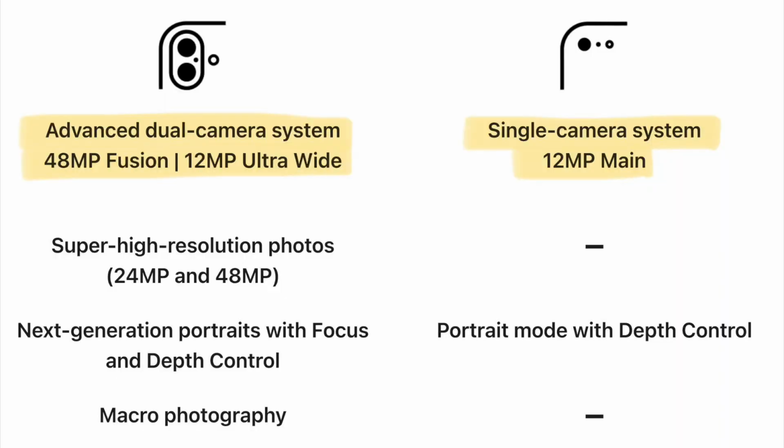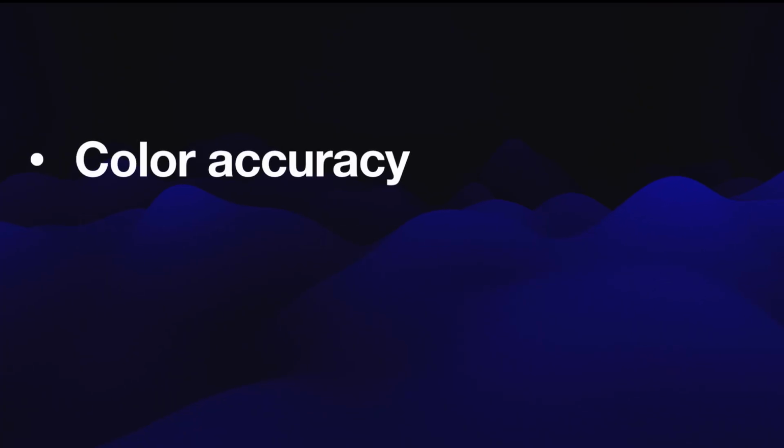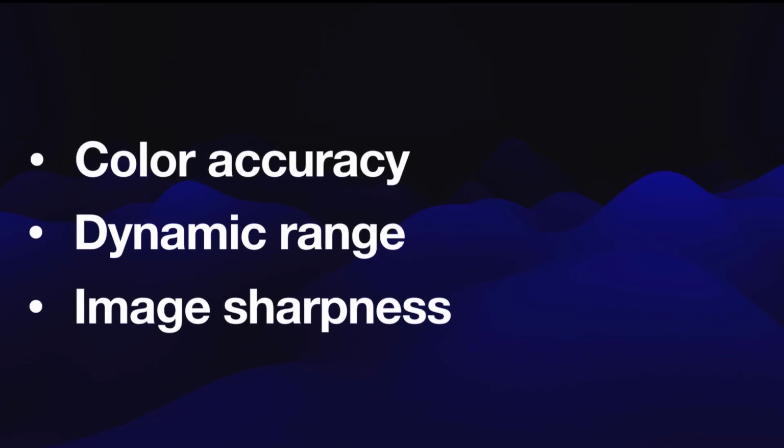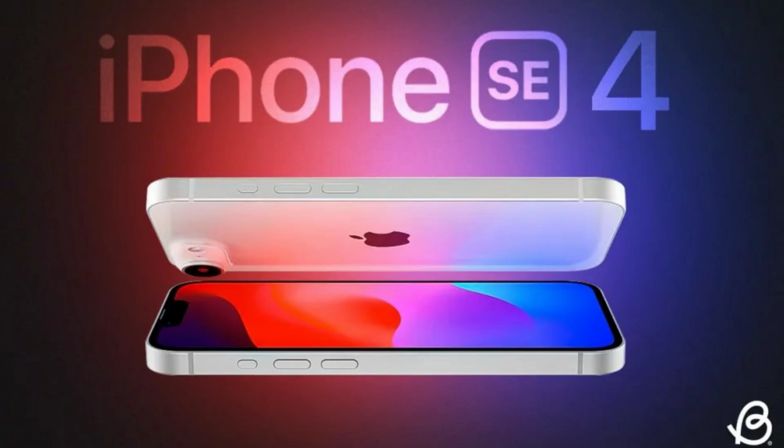But the camera isn't just about megapixels. The A18 chip will likely power improved computational photography, resulting in better color accuracy, dynamic range, and overall image sharpness. The SE4 should also benefit from better video recording capabilities, with the improved sensor and improved computational photography. The SE4's camera could end up being one of its strongest features, putting it on par with more expensive iPhones, something the SE3 could never quite achieve.